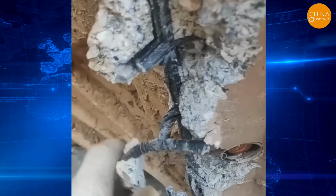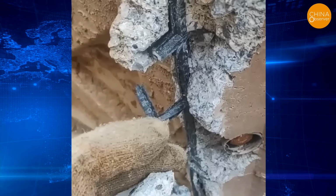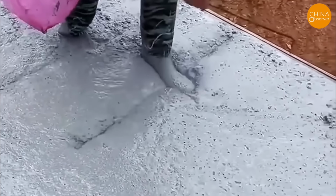This is the rebar. One commenter joked that the rebar is so weak you could twist it into a knot with your hands. Is this made of plastic? One asked. Next, the video shows how the construction of reinforced concrete is being done poorly.